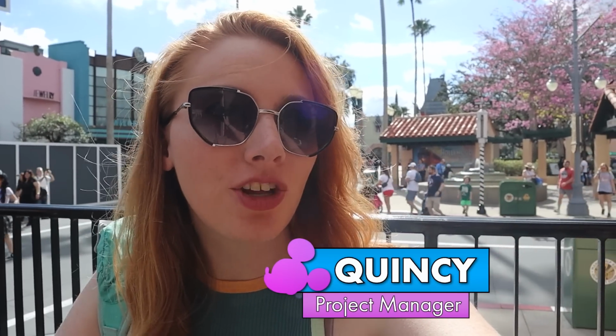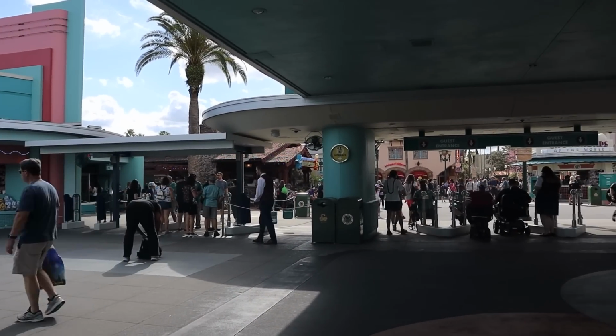What are the sneaky secrets to working Disney's park reservation system better than everyone else? I'm taking you through all of them right now. All right, we are outside the entrance of Disney's Hollywood Studios for our first tip.